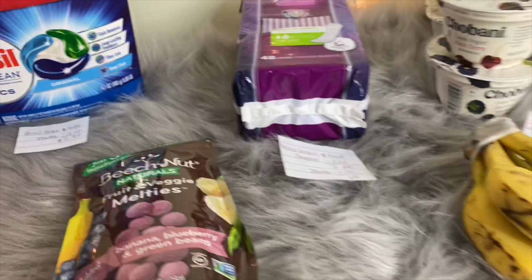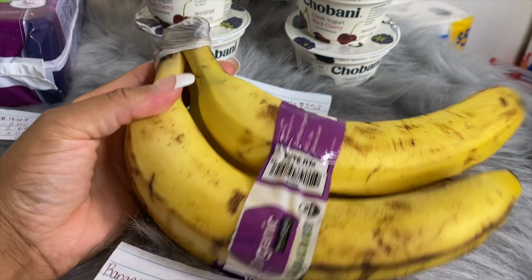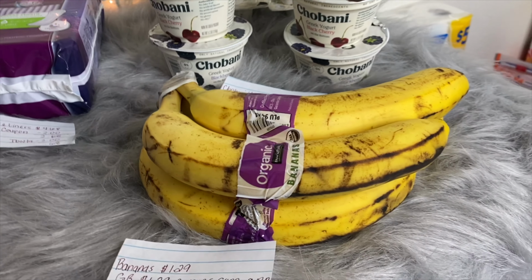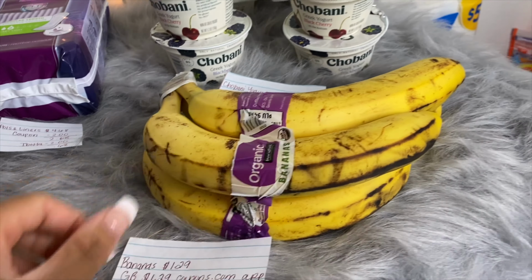Okay. So with these bananas right here, and you guys, I am letting my bananas ripen because I am making a banana spinach muffin recipe. And the recipe requires my bananas to be ripened. So that's why they look like this.